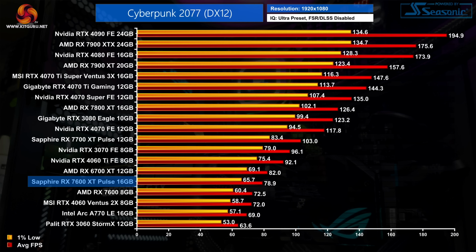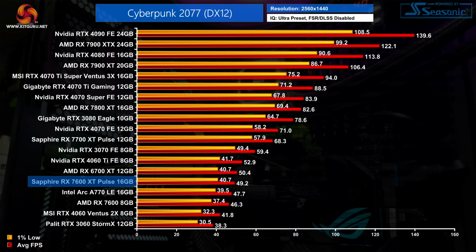As for Cyberpunk 2077, at 1080p we do see a decent lead for the 7600 XT over the 7600, as the new GPU is 9% faster, which must be down to the clock speed bump, as we're not VRAM limited here. Performance is also just 4% behind the 6700 XT. 1440p gaming isn't out of the equation either, with 49 FPS on average, and that's now a 6% gain over the 7600, but it is still a good chunk faster than the RTX 4060, as the 7600 XT comes in 18% faster than that Nvidia GPU.